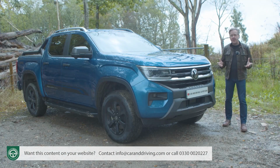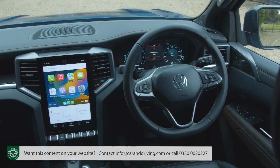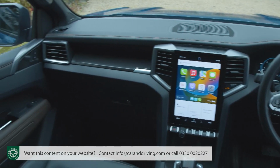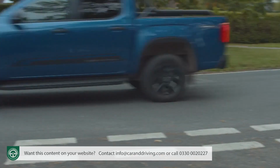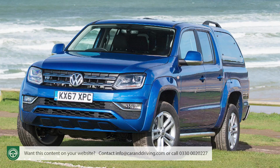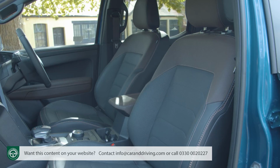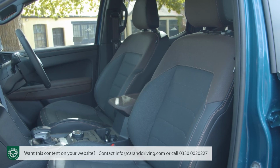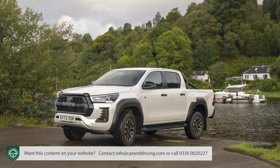We expected this second-generation Amarok to be smarter, better connected and classier inside, and it is. We were more surprised by just how much it's improved in terms of practicality, towing ability and off-road prowess. As before, you do have some niggling worries in the plush car-like cabin as to whether this vehicle is really going to prove as tough and durable as its Asian rivals in the long term.